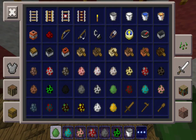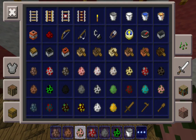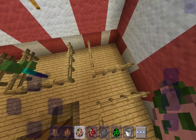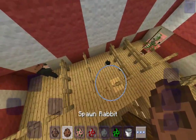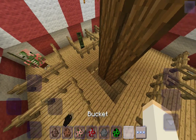What else can we put in these exhibits? A nice old villager. Some rabbits. What else we got in the zoo? I mean, that's about it. And we have two exhibits left. Okay. A villager and a rabbit. Ooh, and a black one. Totally cute.